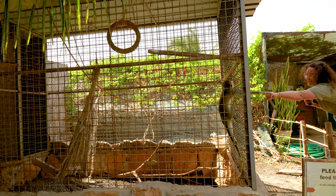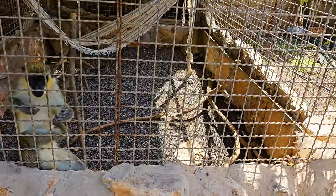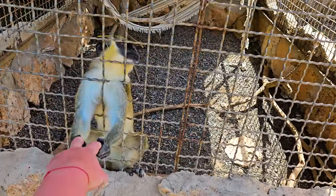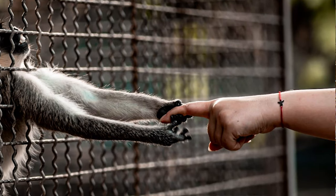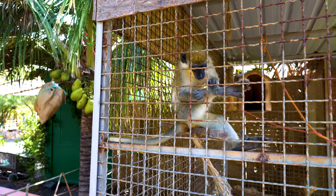I just love this little fellow, isn't it so friendly? And yes, you might say, yes, but it's in a cage. Well, I saw a monkey in Santa Maria kept as a personal pet and I didn't like it, so I would prefer to be in a cage than to be someone's pet. At least here they get medical attention, which is really, really important for a long and healthy life.